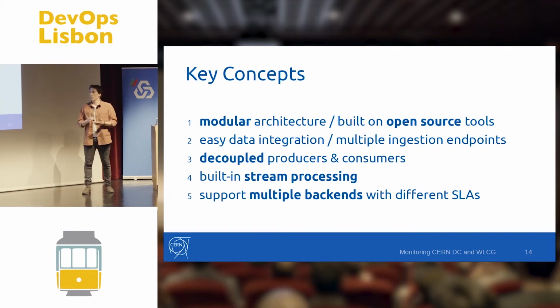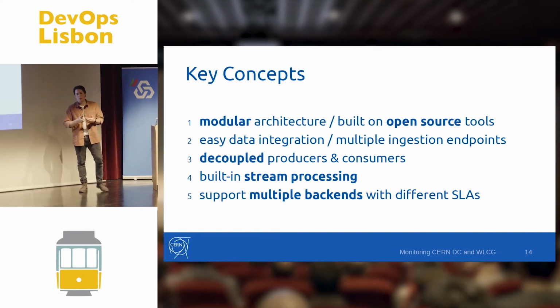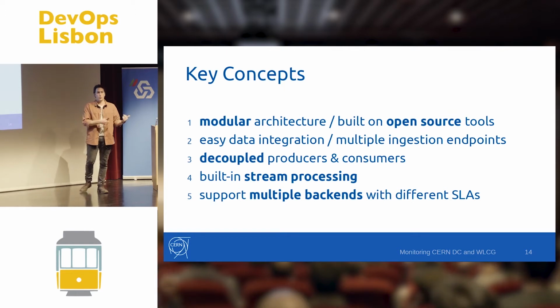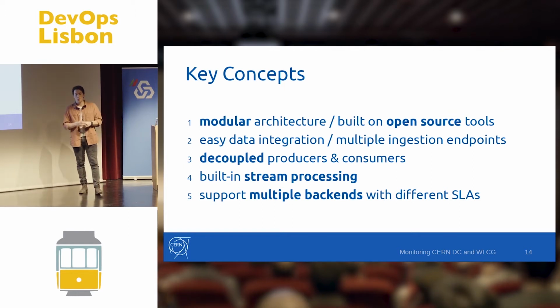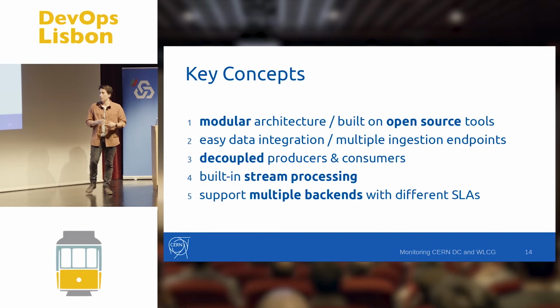We have decoupled producers and consumers. So the producer doesn't actually have anything to do with the consumer, and if one goes down, the other might keep up. This helps us also scale different producers. So the syslogs producer might have a hard day one day, so we don't have to change the other producers and only scale this one.